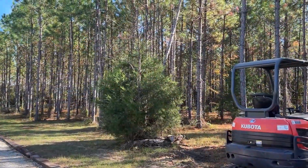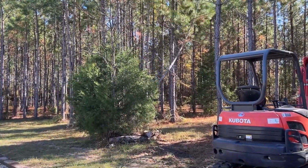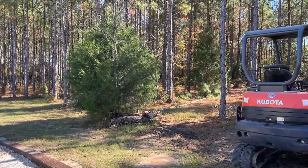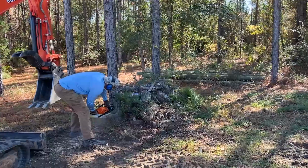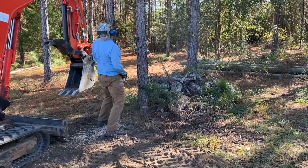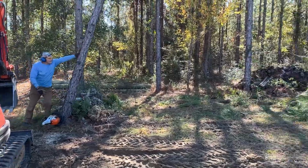That thing's been leaning for a while, leaning away from the house and away from us. Probably the easiest thing he'll cut all day. And there goes that one. He's on a roll now. He's just gone from tree to tree with his chainsaw. Timber.